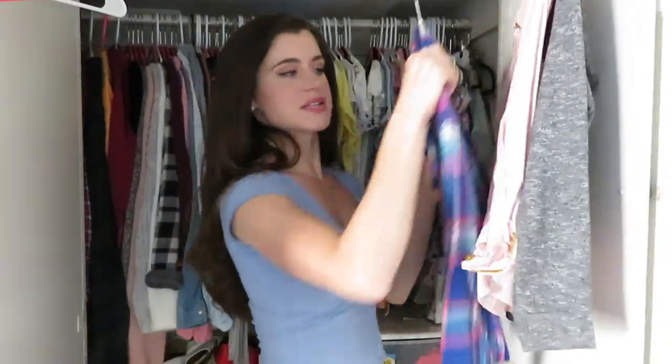I am getting rid of this flannel over here, just because it is a smaller flannel, like it's more meant to be fitted, and I don't really like fitted flannels on myself personally, and I think the color palette is not really what I currently wear, so I'm gonna go ahead and get rid of this one, the ceremonial throw. And I've also pulled these out. These are things I've decided to get rid of.